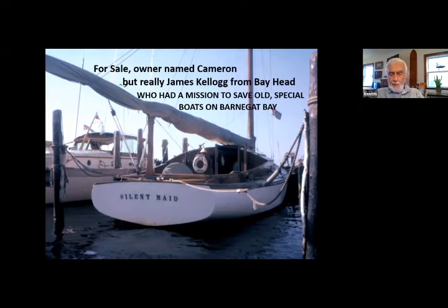Well, we came up, a stumbling little family, first time sailing a big boat, and we said we'd like to take it out for a ride. Can we do that? Grant Bauer was the broker. He was a Bayhead Yacht Club member, and also married one of the Johnson family people. And he said, okay, well, apparently he talked to Jim Kellogg, who enabled us the freedom to take this wonderful boat out.